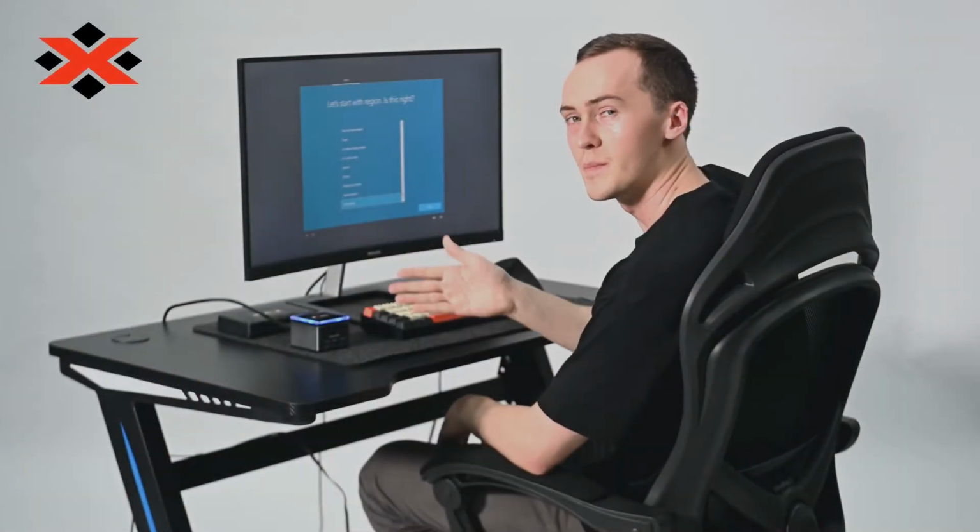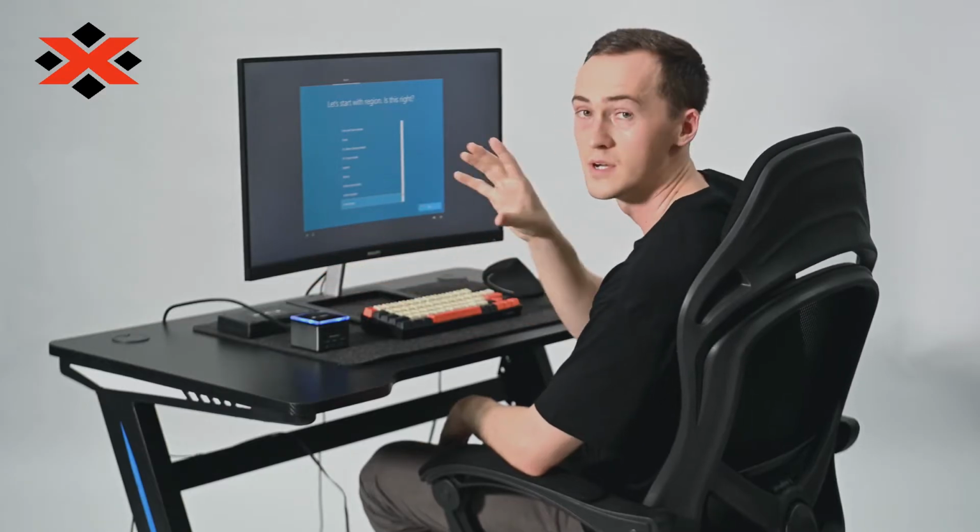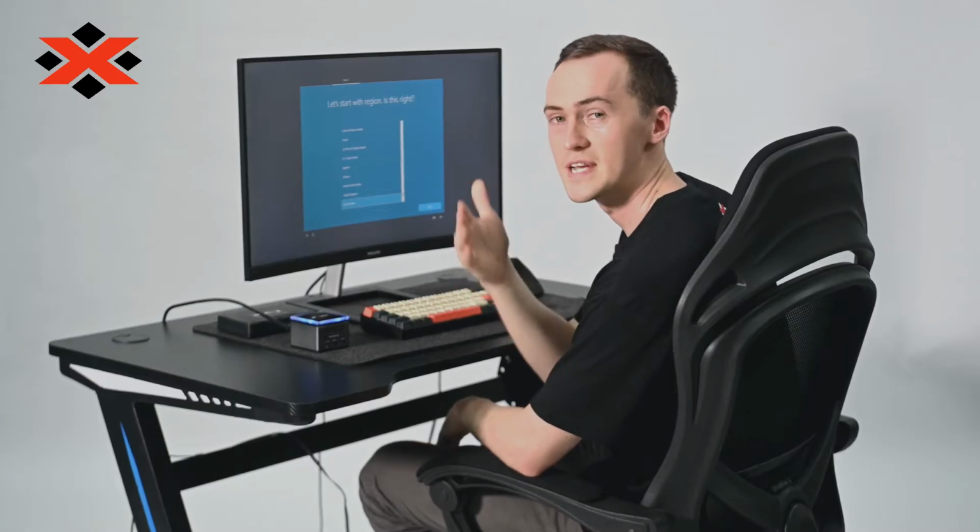Howdy everyone, with me on my side here is the Pantera Pocket PC, the new era of desktop PCs. As you can see, it's very small, but it's also very powerful. Today, what I'm going to do is go over its features and capabilities.